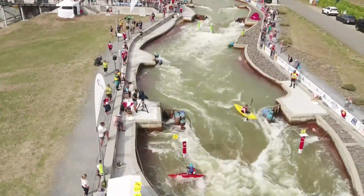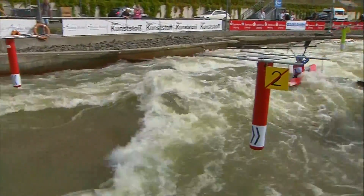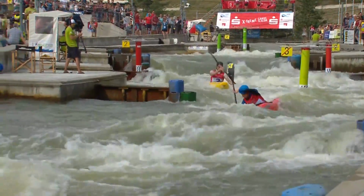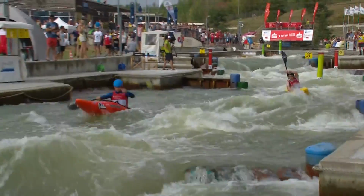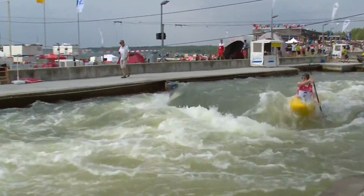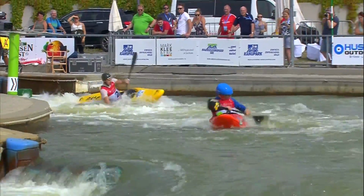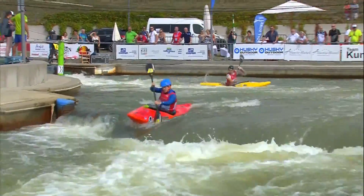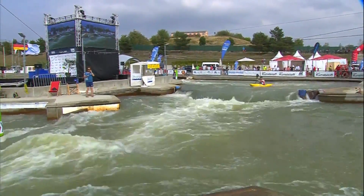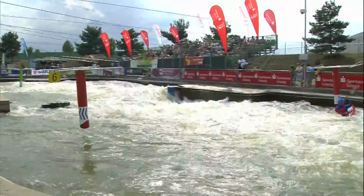Then into the first of 2 upstream gates. Gate 2 here, but they can choose which side of the river to use. That can be tactical. Then gate 3, they must go to the river left, well, left as we're looking at it, the river right, and then they come into gate 4 on the bend here on this Markkleeberg course, and into the roll zone. So Etienne Chappell cleanly through the roll zone, so too is Jaroslav Zaziablo. Now down through into the downstream gate, gate 5, and into the upstream gate 6.